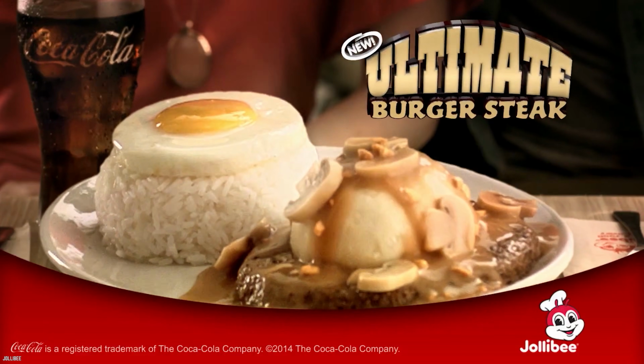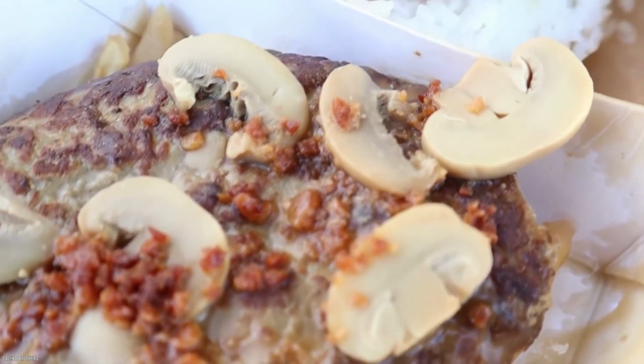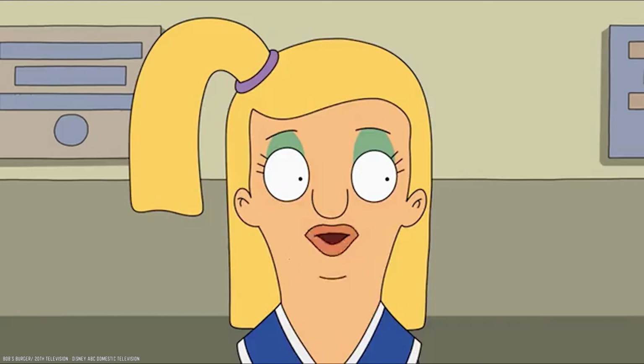Actually, the Ultimate Burger Steak isn't completely off the menu because it is available at a few select Jollibee locations. This is fine if you happen to live near one of these select locations, but what about everyone else who wants the Ultimate Burger Steak that they used to be able to order? What about the rest of us?